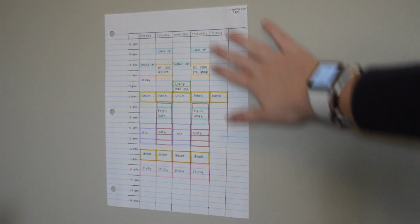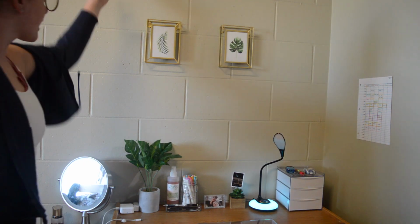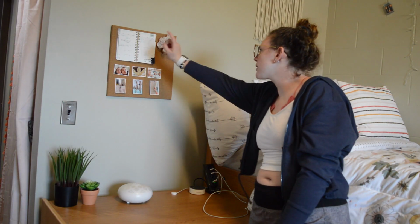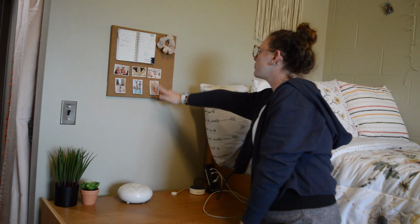I have my schedule written out, so every day, the days I have classes and when I want to go get food and my work and such like that. Above my desk, I have these two pictures. I got them at Five Below, but I thought they kind of matched my theme a little bit. I have a corkboard up here with a little mini planner, but I don't know what I'm going to do with it or put in it yet. I put a scrunchie and then some other pictures down here.